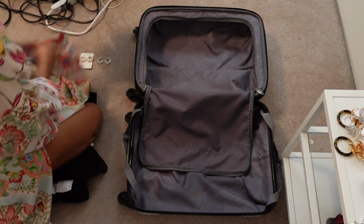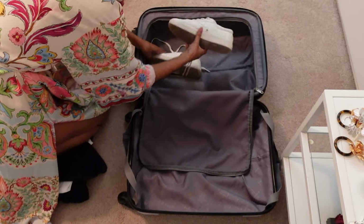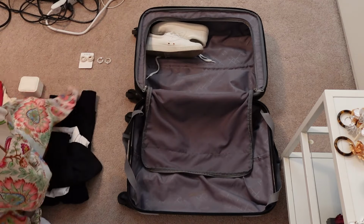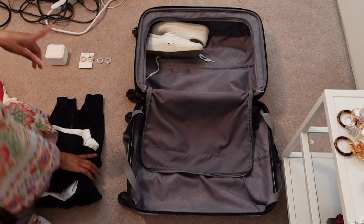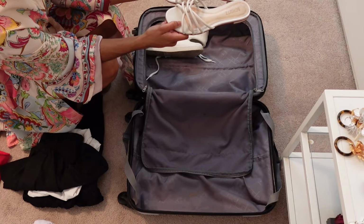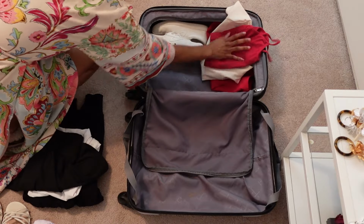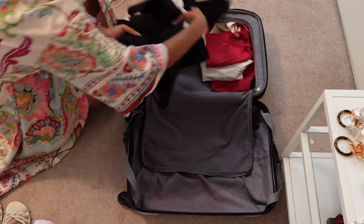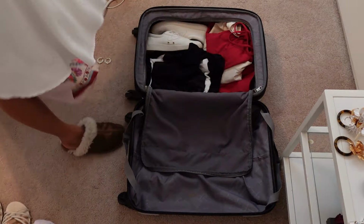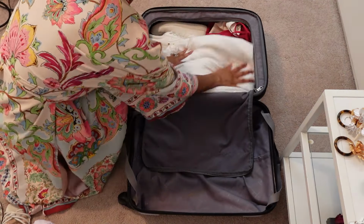Okay, so let's start packing. So I always just put my shoes in first. And those are the first pair of shoes. The second pair of shoes are these, but I'm going to be wearing these on Friday and Saturday, so I'm just going to leave these out. Now, I'm just going to take each outfit and pack. So, those are the outfits for camp. And I have decided that I'm going to wear the baby doll one tomorrow. So this is just the one with the off the shoulders. I'll put that right there.